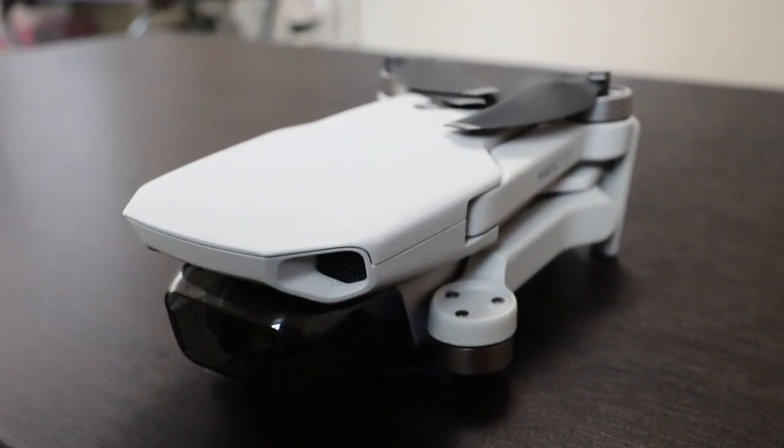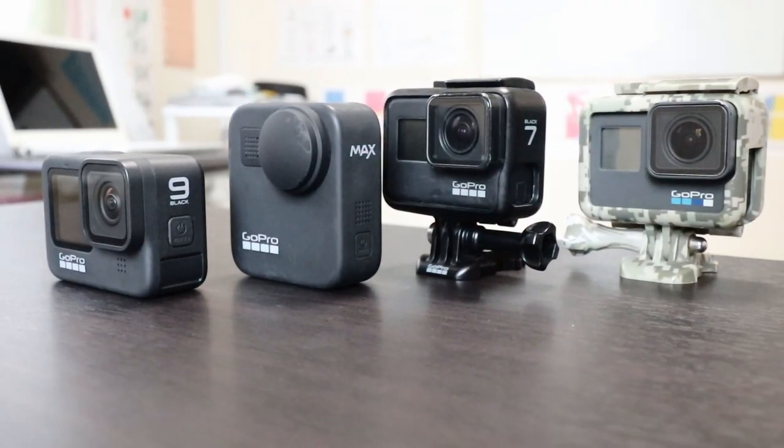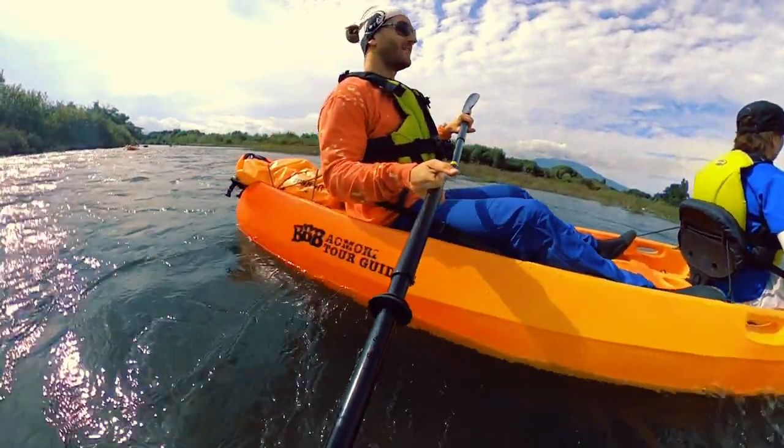For that day, I decided to take my DJI Mini drone, which is about 199 grams, very light, so I can put it in my backpack. Also, my GoPro 7, which I attached to my chesty so I could use my hands, and it smells like me, even if you wash it. And also, I took my GoPro Max, which I attached to this 3 meters long stick. Yes, it is 3 meters long.